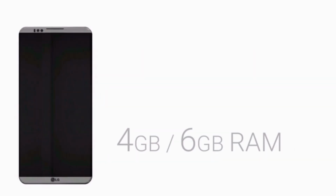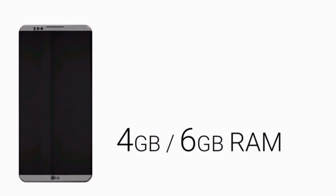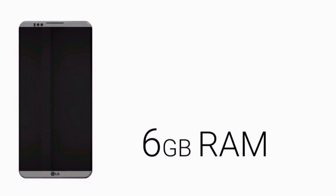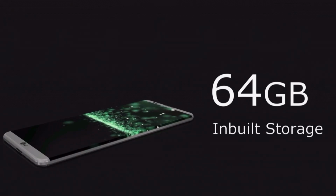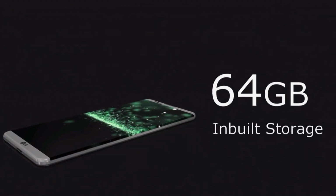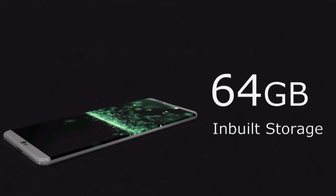Also, the device is set to have either 4 or 6 GB of RAM. It's likely that we will see 6 GB of RAM inside the G6, as every manufacturer is moving on with the 4 GB of RAM. As for the storage space in the G6, the device is more likely to have 64 GB of inbuilt storage, which can be further expanded via microSD card.